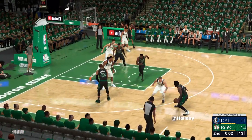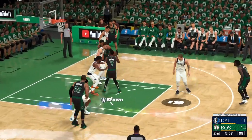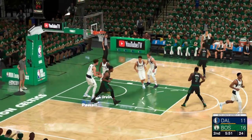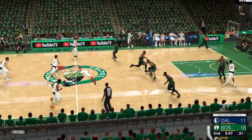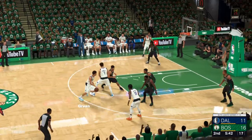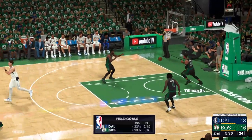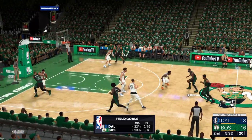Holiday against Doncic. Holiday passes to Brown. Deflected. Powell is exceptional at timing the blocks, rises up, and sends it back. Looks like we're starting to see a pattern here. Not afraid to get in the paint and get wet. Now here's Green. Two shots, two makes. Green. Off to a good start. Nice use of the step back to create space. The Celtics have gone just one of three to begin the second quarter.